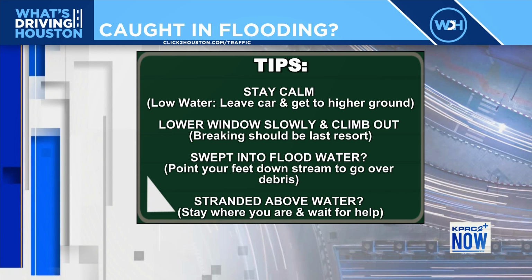Actually, if you are swept into floodwater, say you're outside your car, but you somehow end up flowing downstream or down the road somewhere, point your feet downstream to go over any road debris, because when it floods, it's not just water, right? It's branches. It could be other cars floating around. It could be any type of trash or anything in someone's yard, trash cans. So make sure you point your feet in the direction of the stream itself.